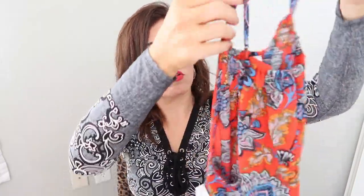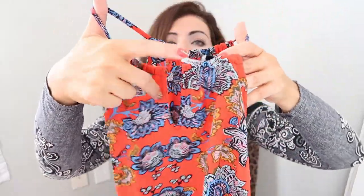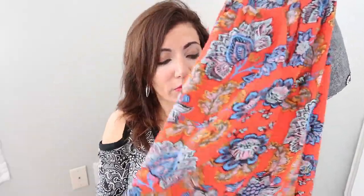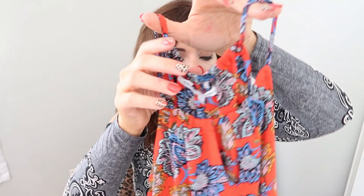On the bottom, it does look like it's a longer length, so it is gonna give you more of a tunic length. So if you wanna wear it with jeggings, you can get some coverage in the back with this. I do like that keyhole detail on the front, and I like the colors too. They don't look like something I would normally wear in the fall, but I guess with the leaves and stuff, you could make it fall appropriate with a different colored cardigan.